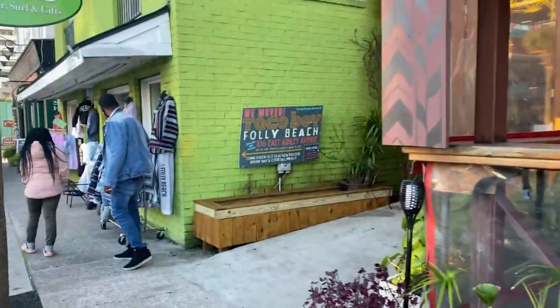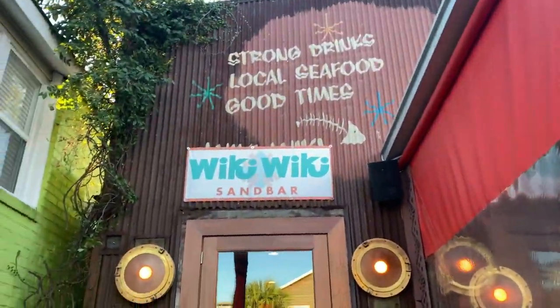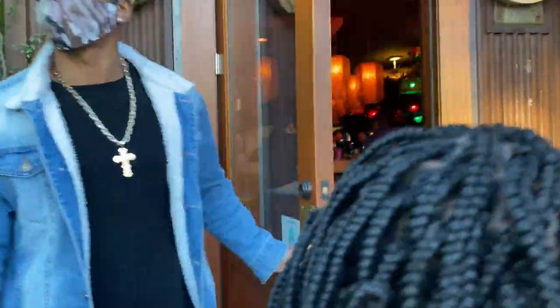So we are now at Wiki Wiki. It's a sandbar. Look at that huge door. This is where we'll be having drinks and dinner.